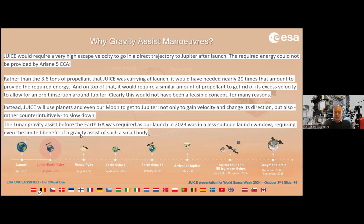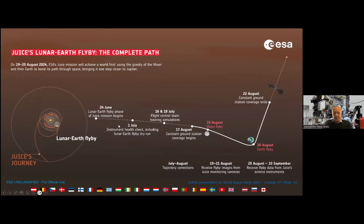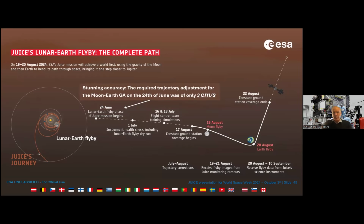And we needed the Lunar Gravity Assist, even though it's a small body, because that little tweak of the moon put us in the perfect approach to Earth in order to get on our way to Venus. And this is what it looked like. On the 24th of June, we had to do a correction maneuver, which was only 3 centimeters per second, which is almost nothing. So it really shows the extremely accurate and well done work from our mission analysis and flight dynamics teams.